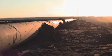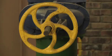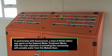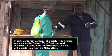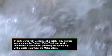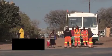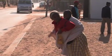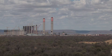So we're busy currently upgrading our pipeline from here, Zeeland, to town, which is approximately 40 kilometers of pipeline, together with reservoirs and pumping mains. As government, we are spending an amount of 234 million on that project. Now, the benefit to the town is enormous. It's firstly water security to the community. Secondly, it is to entice development. So we see it as a stimulus both to the economy and to the country, and whatever we're doing here, 49 million people depend on it. Behind you, you see the new power station, and we need to service that as a municipality as well.